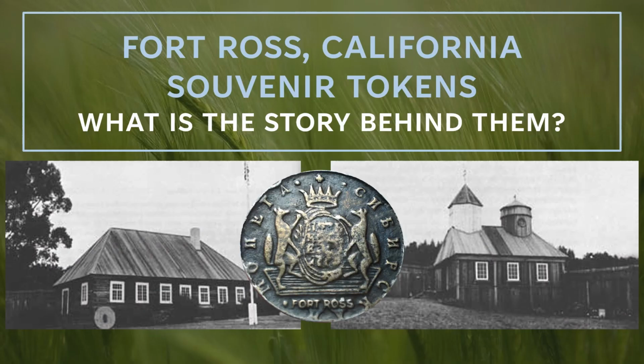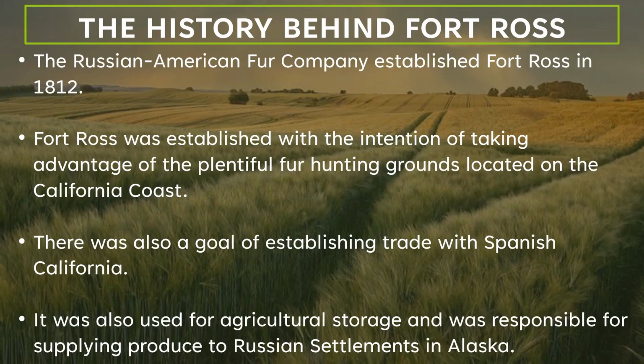That's going to lead us into the presentation part. So this is a presentation about the Fort Ross, California souvenir tokens and what is the real story behind them. Before we get into the token itself, I did want to share some history behind Fort Ross so we can better understand the significance of the token.